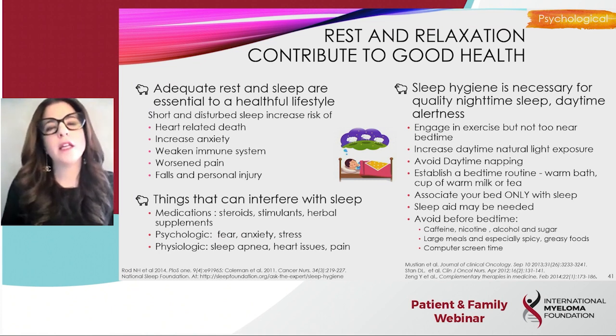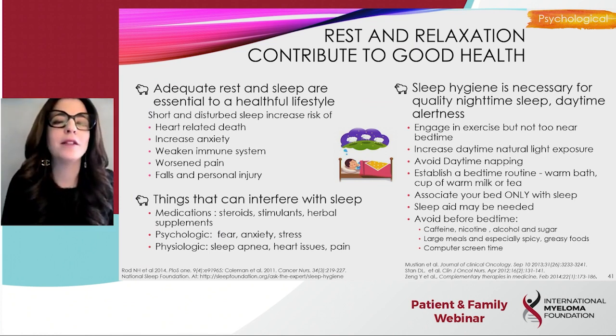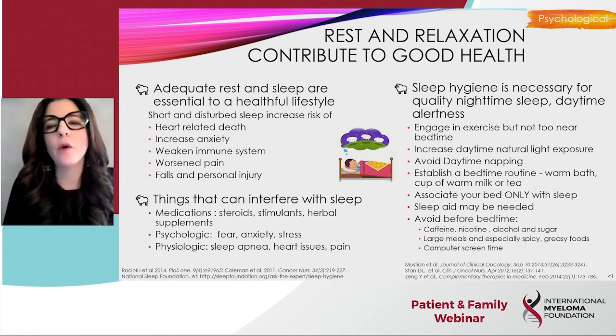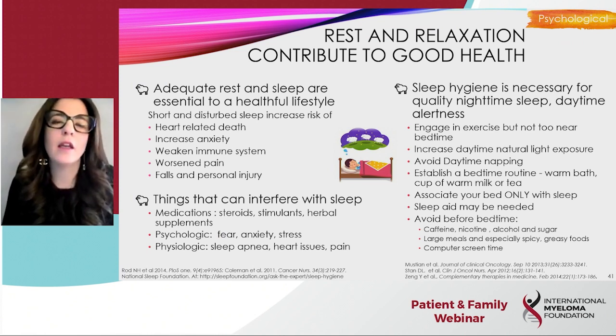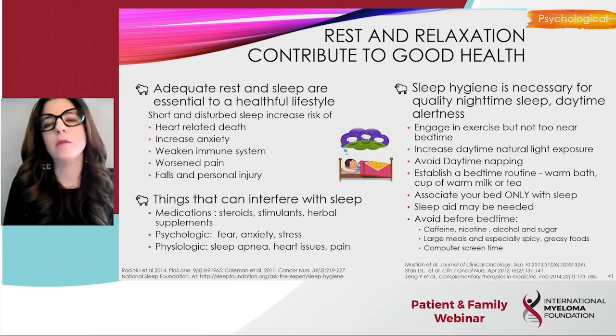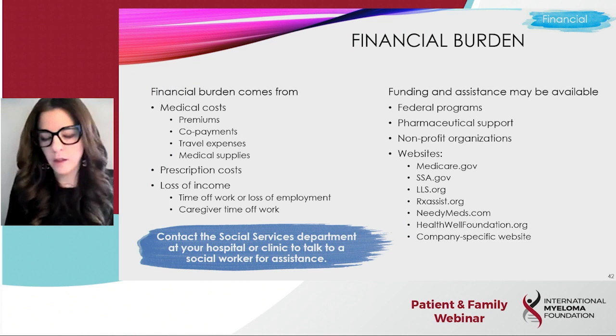So rest and relaxation are always good for an overall sense of well-being, so adequate rest and sleep. But we talked about how steroids can interfere with that. So you may need a sleeping aid, and it's okay to discuss that with your team. But also create a good environment for sleep. Try to avoid daytime napping or vigorous exercise right before bed. And create a bedtime routine for yourself and stick with it.